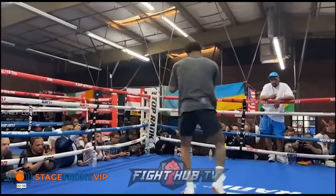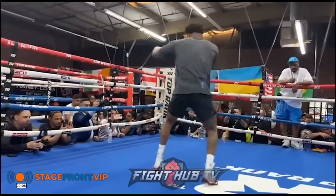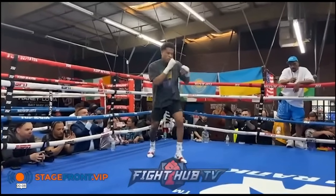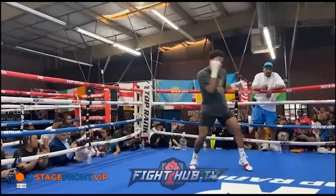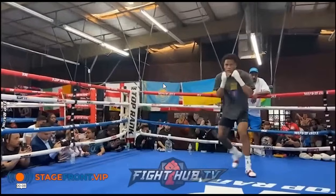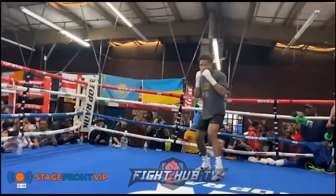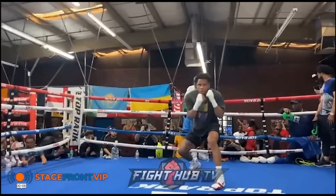Now, we're going to finish off with a little bit of his shadow boxing. And again, I want you guys to focus on his defense. Anytime he makes a real defensive move, right? If we count something like this, is this a block? Is this a good roll? When he came up here, did he have his hands up? Was he guarding the line?